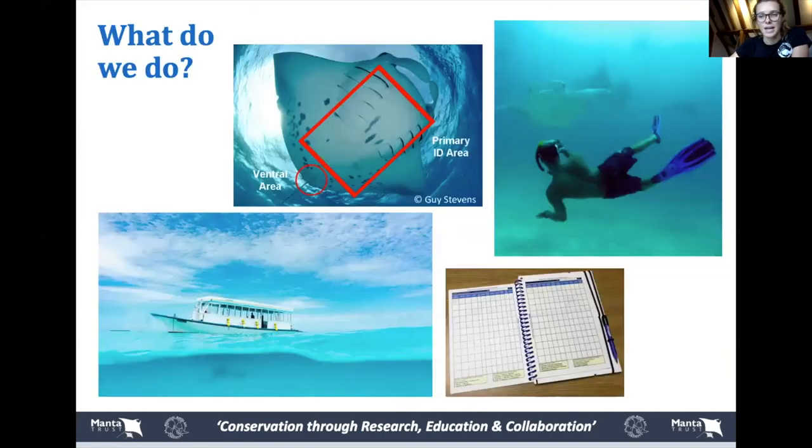Okay, so I've told you a bit about manta biology. Now I'm going to tell you a bit about what we do in the Maldives to research and better understand manta rays. Now, what we do in Baa Atoll is every day during the manta season, we go out on our research boat. So this is this picture in the bottom left corner.